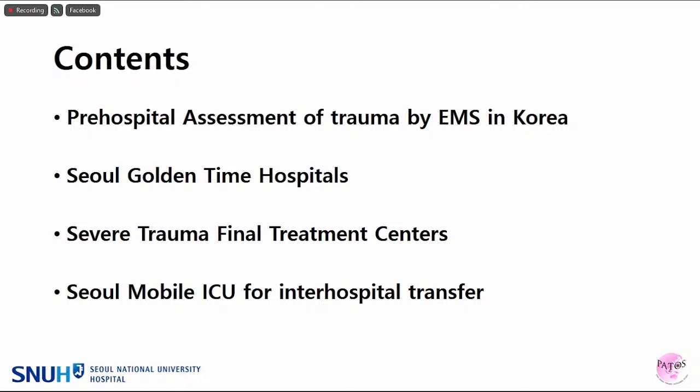The area of South Korea is about 100,000 square kilometers, and the population is about 50 million people living in South Korea. The incidence of mortality due to trauma in Korea is about 50.9 in 100,000 people, and it's much higher in the age of 40s and 50s.